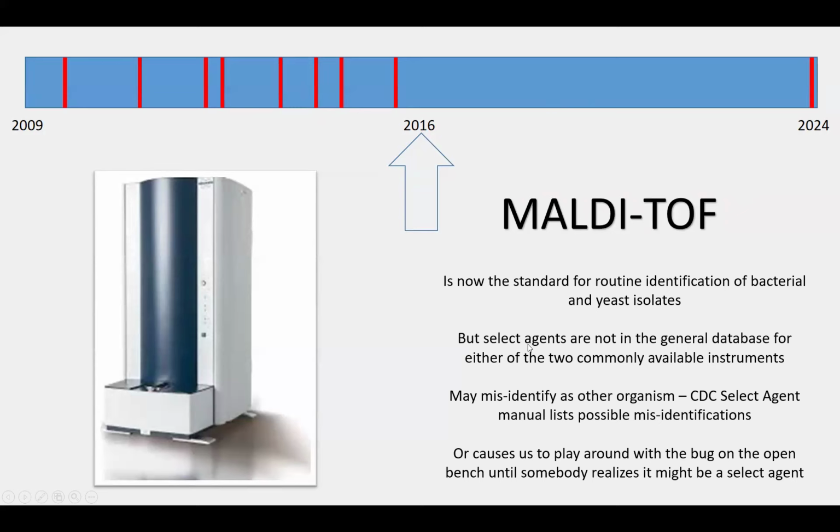But Francisella, Brucella, anthrax, plague, Burkholderia mallei and pseudomallei are not available in the database for either of the two commonly used MALDIs that are out there. You're not going to identify it. It's not in the database. MALDI doesn't know Francisella exists.